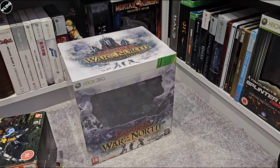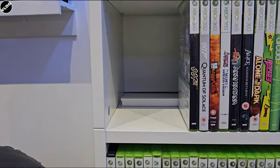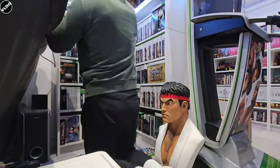Get War of the North in situ. I'm hoping we can get Borderlands in this gap here without too many issues. And then we'll take the rest from there.